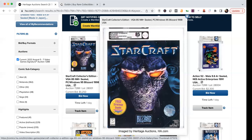For what it's worth though, it's at least an 85 and not an 80. And it's not a jewel case, so you know it's not going to be a cracked case. An 85 on a big box computer game is pretty good because those things got beat up. Yeah, these are sealed with a sticker too on the top and bottom. That's a good grade for it then. All right, moving on.